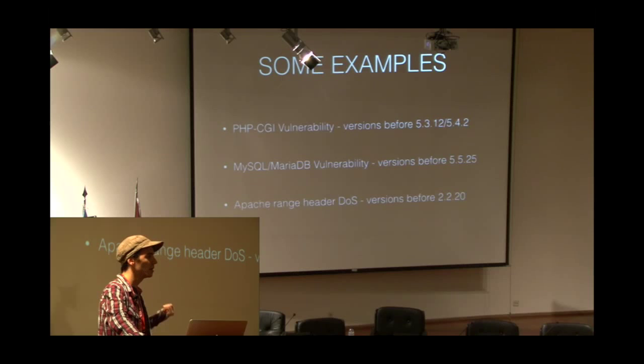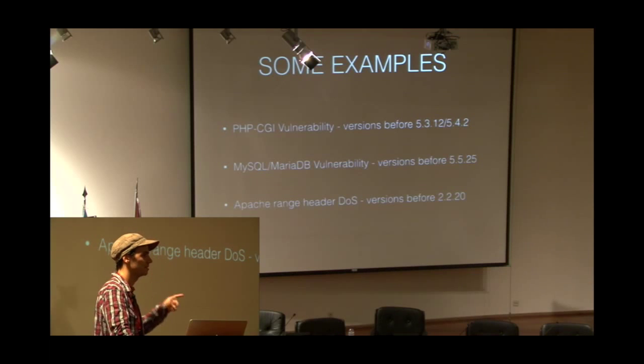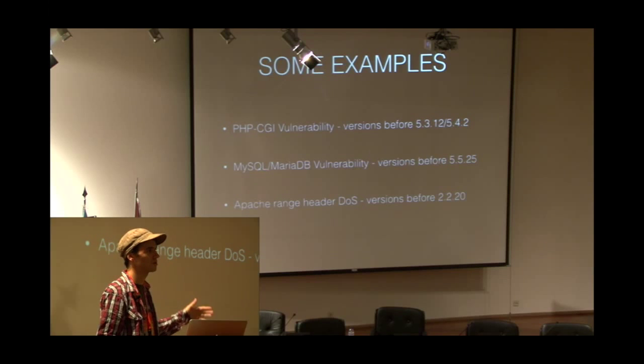The second one allows me to access your database, if you have enabled remote access to your database, without knowing your password. So I just tried to log in 500 times, and eventually the MySQL server tells me, okay, you can log in, that's it. Because they just didn't validate the input. So the MySQL server thinks that eventually the password is correct.